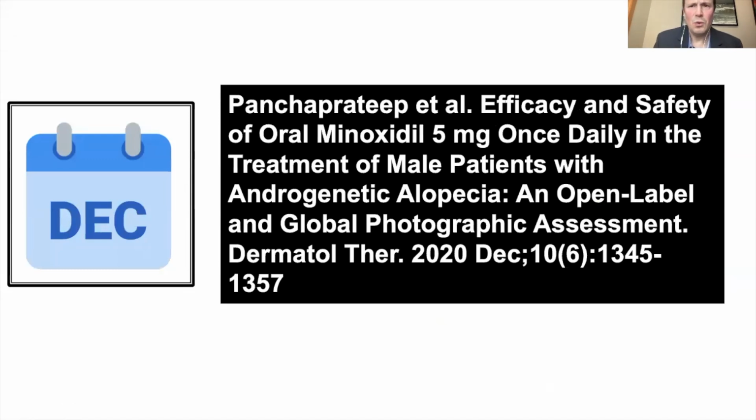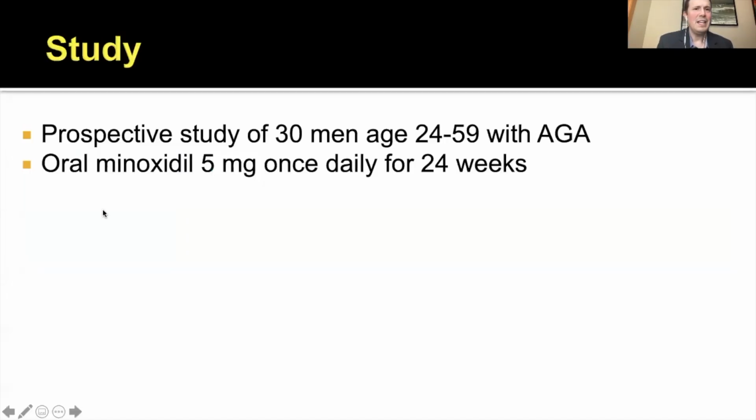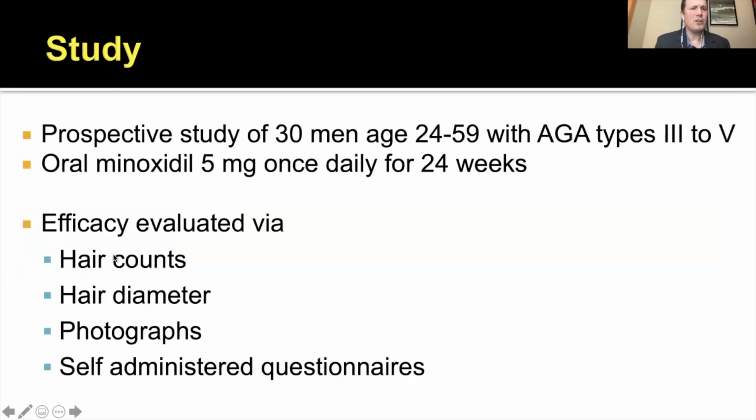So this was a very nice study from Thailand looking at the use of oral minoxidil 5 milligram dosing in men with androgenetic hair loss. It was a prospective study of 30 men aged 24 to 59 with androgenetic hair loss, Hamilton-Norwood scale 2 to 6. And they used oral minoxidil once daily for 24 weeks. First dose they took at night, every other dose they took in the morning. The investigators looked at hair counts, how much hair grew on the scalp, did the hair diameter change, did photographs improve in patients using oral minoxidil, and what did patients think of the drug?